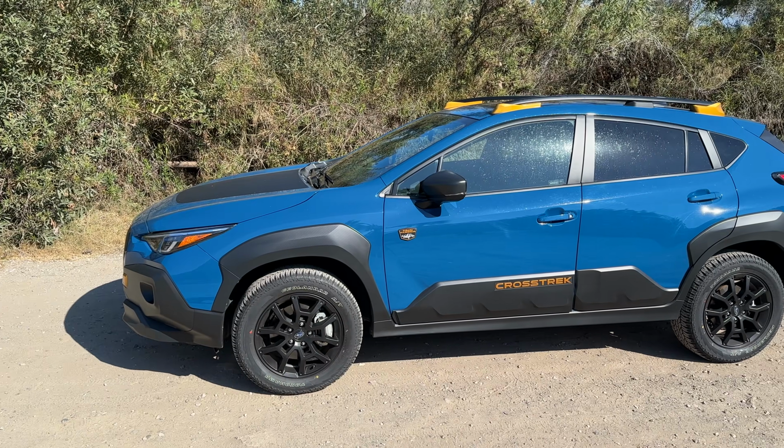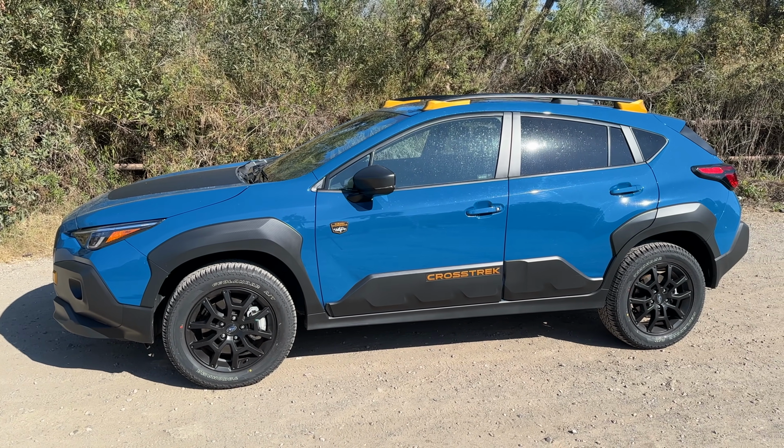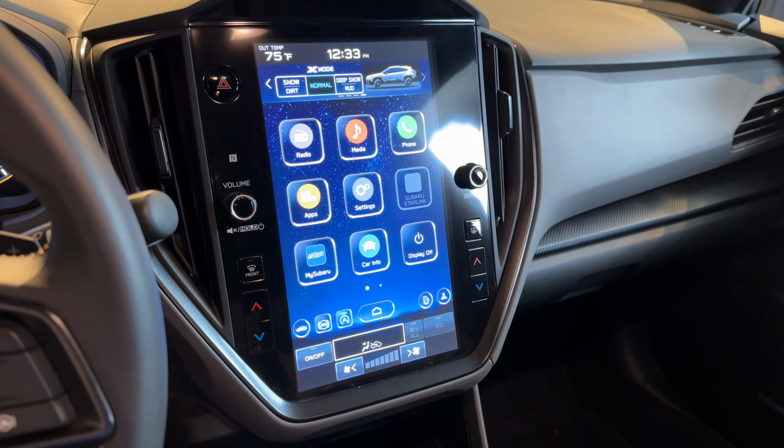This has a lot of additional upgrades over the Crosstrek, although it is a fairly substantial price bump to get the wilderness, and so it will probably only go to the most wildernessy of enthusiasts. But beyond all the wilderness stuff, let's talk through the rest of the quirks and features in this car, starting in the obvious place, the infotainment system, which is the big news for the redesigned 2024 Impreza.